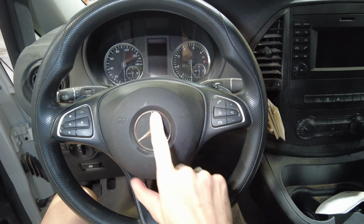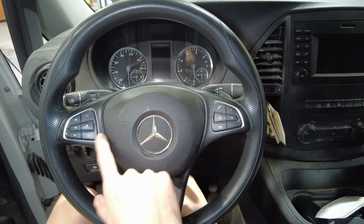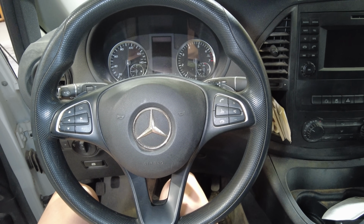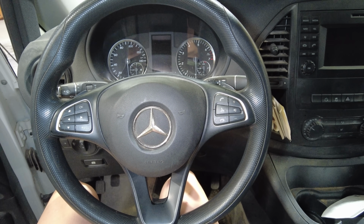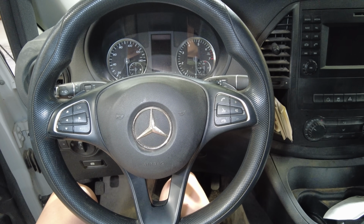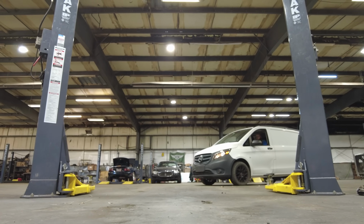That's really scary. As we get to our steering wheel, we have our lovely Mercedes symbol in that center section with some controls on this side. So other than lots of more plastic in here and needing a good bath, the interior is doing okay, but I'm really curious what's going on underneath. Let's get this up in the air and see what it looks like underneath.